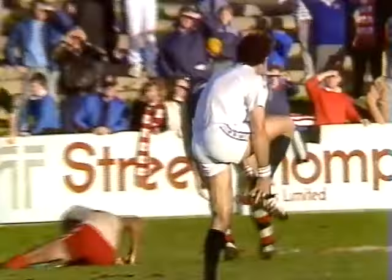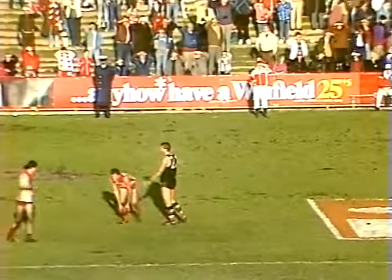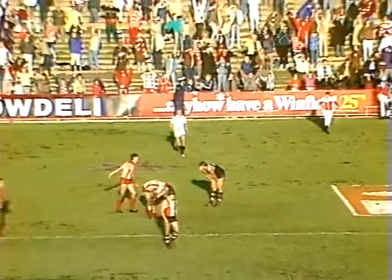Gets the hand pass out. Now there's a chance for Rice. Time ticking away. Just seconds remaining. Rice's handball. Goes free. Eustace. Carroll tripped. And the umpire will award a free kick. And there's the siren. The Swans have won.